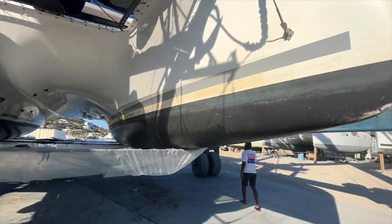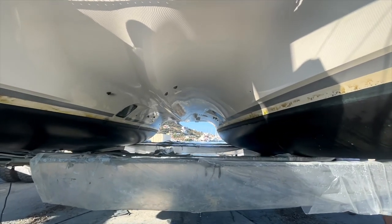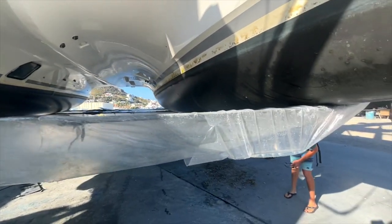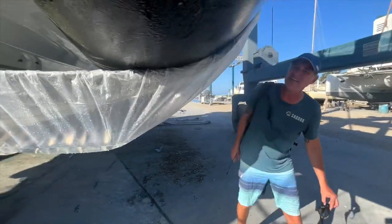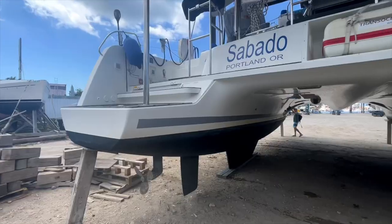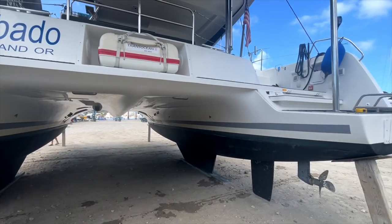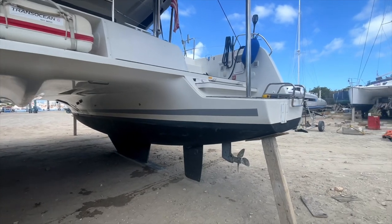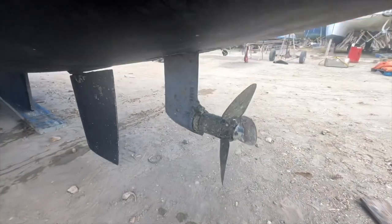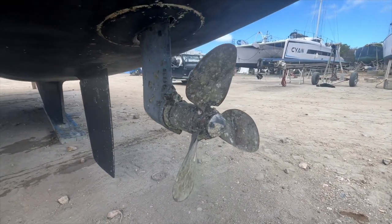The bottom paint looks great. This isn't an ad for Micron 66, but maybe it should be. Sabado's been in the water for 2 years, and this is what it looks like. Alright, they've just finished power washing, and you can see our props definitely need some attention. We're going to change out those zincs too.